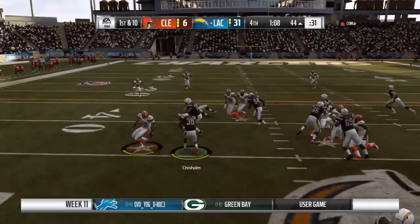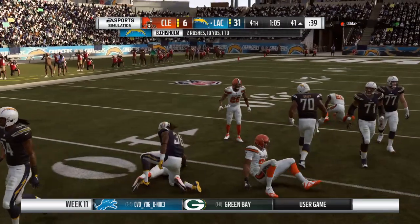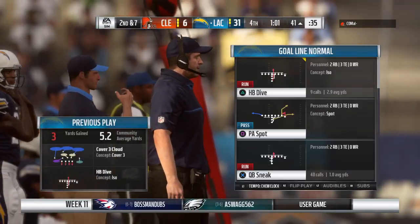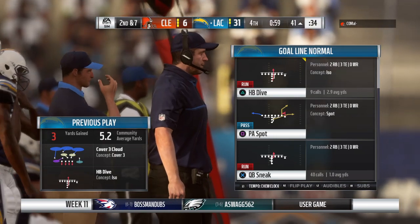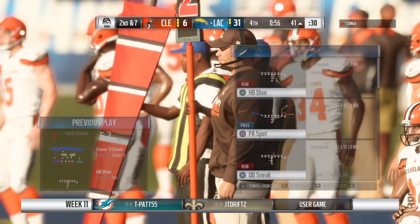Down. The give to the fullback on the dive. And some good tackling there as he's stopped up at about the 41. 3 yards on the pickup there, and it'll be 2nd down. Good solid gain on 1st down, about what you'd expect from the big guy carrying the ball.